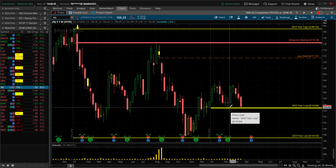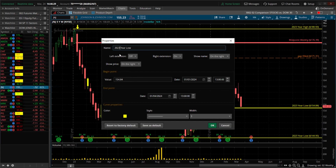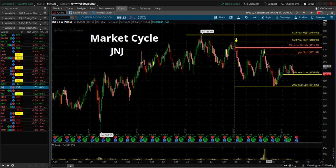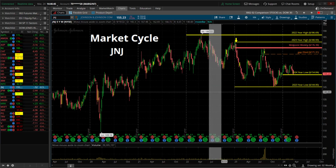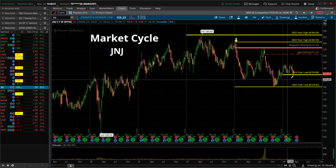Oops, let's fix this. That should be 2024. There we go. So Johnson & Johnson very close to the low of the year. Not good. That has a higher chance of breaking down. Just that candle body. Yep. Big bearish candle. Might see that breakdown go a little lower.